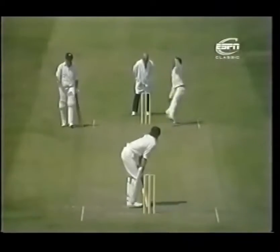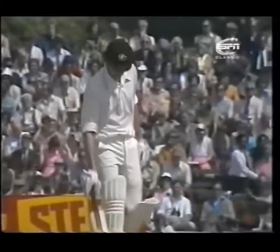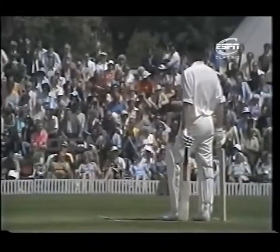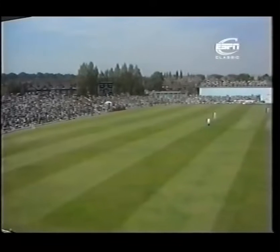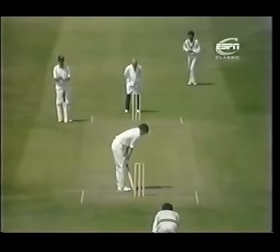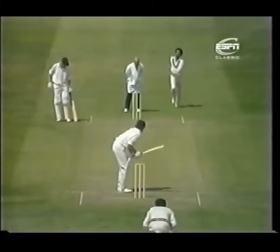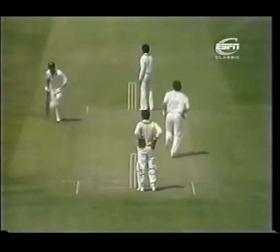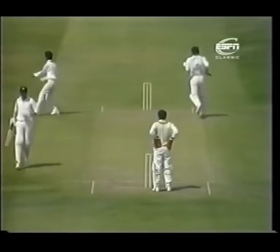Asif Iqbal to Greg Chappell. Oh, what a great shot that was. Two fieldsmen there, split the pair of them, the man at mid-wicket and the other one at deep square. A beautiful stroke from Greg Chappell, who is just starting now to get into stride. 155 for 4. Asif Iqbal bowling now to Greg Chappell. Sarfraz is the fieldsman, and Greg Chappell should be able to take 3 there. Takes him now on to 38.